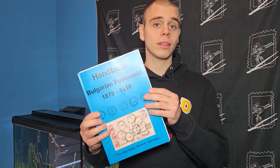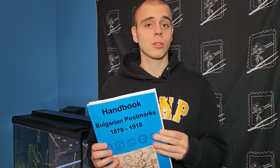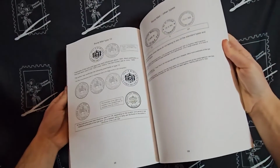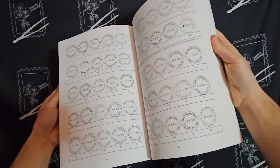And for once, I'm not lacking the resources in order to be able to tell apart these cancels and identify them, since I recently acquired this book written by Thomas Hitzler. It's a very well-made and comprehensive guide for the postmarks of the country I chose to specialize in.